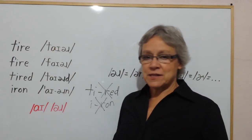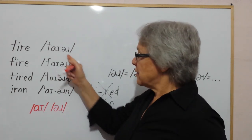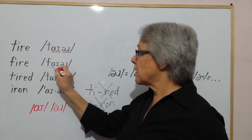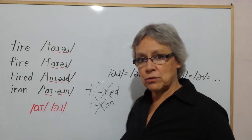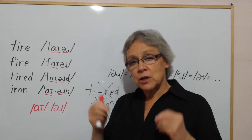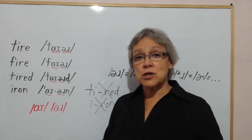Each of these words has the sounds "ai-er" in them. And you can see that I have written these symbols here. These are the transcriptions for the corresponding words. Now, right now when I'm pronouncing these, I'm probably stretching out the sounds a little bit. When we say the words, though, we can reduce the length of them. We can squeeze the sounds together more than I'm probably doing right now, okay?